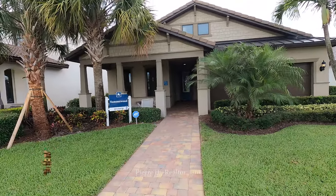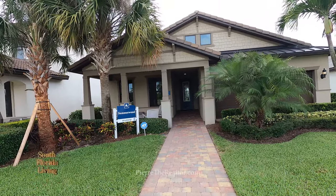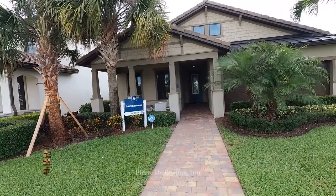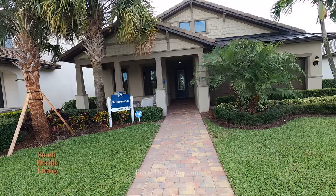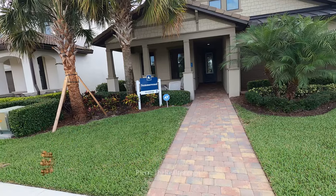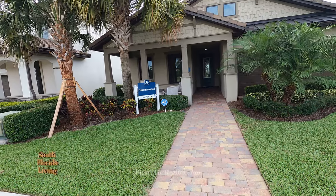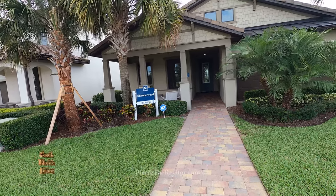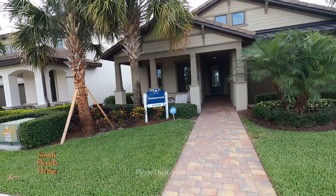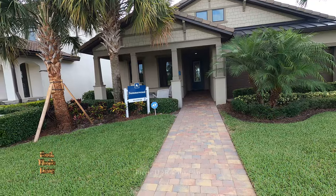We're looking at the Summerwood. This is a one-story home. It has 2 to 3 bedrooms, a flex room, 2 baths, and a 2.5 car garage. I don't know, half car, maybe you can put a golf cart in there. Under AC is 1,851 square feet. Base price starts at $516,990, man.